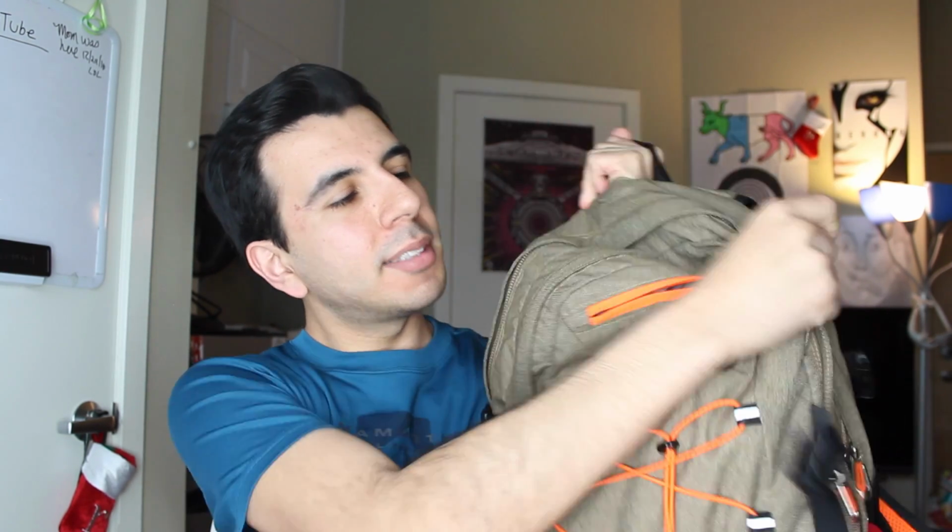Number 3. You're going to need a good backpack. You're going to need one that can carry a lot of stuff. Here's mine that I have right here. I have a big pocket in front where I can put loose cables and stuff that I need, to charge my phone: USB-C cables, USB 3.0 cables, flash drives, memory cards, all that. I can just throw that all up in there.